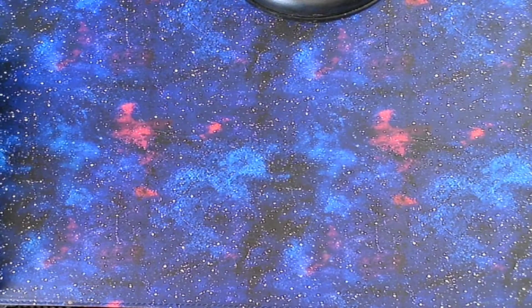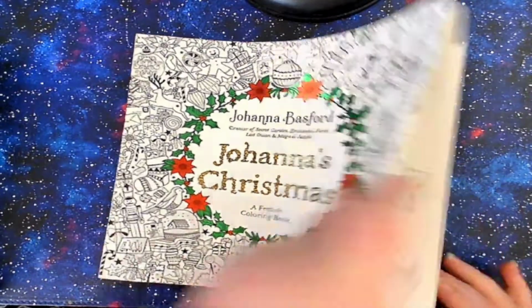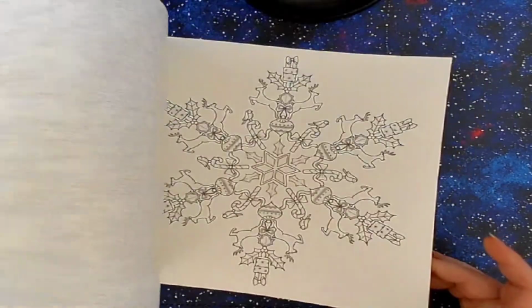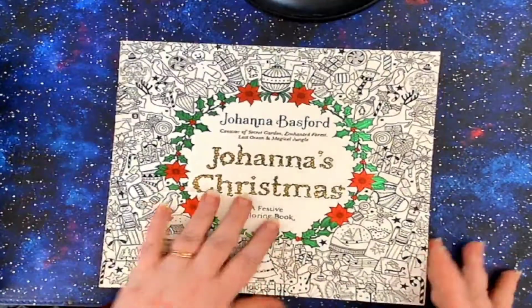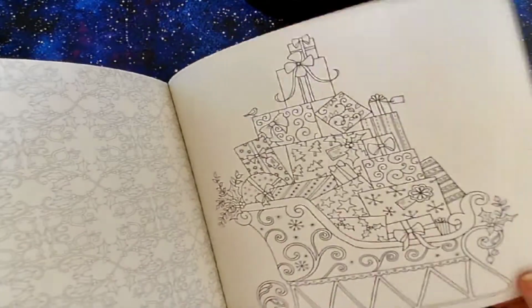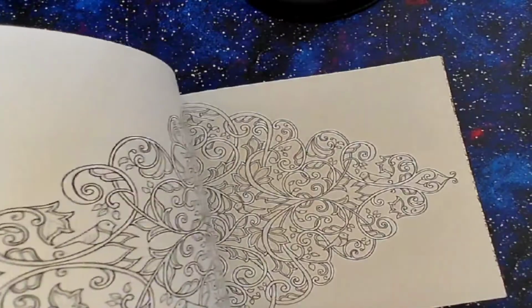And of course, we have Joanna Bashford's Christmas, and everybody has already probably seen this one a billion times. Lovely book, fantastic paper. I don't have any issues coloring on this paper, so I can't say that I have a problem coloring on it. I have heard some people say that some of her books aren't the best paper, but this does have a really good thick cardstock in it, so I think it would work really well for most media.